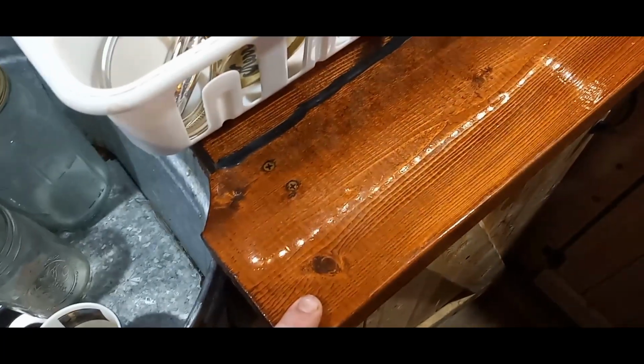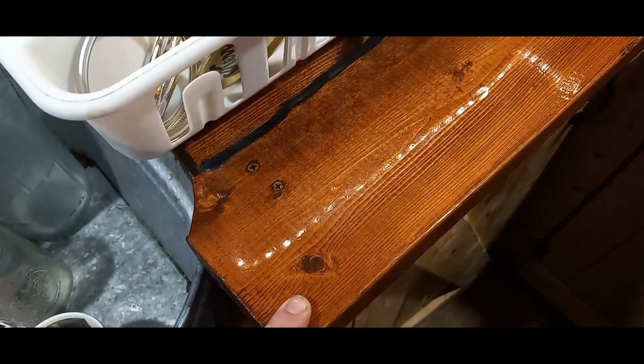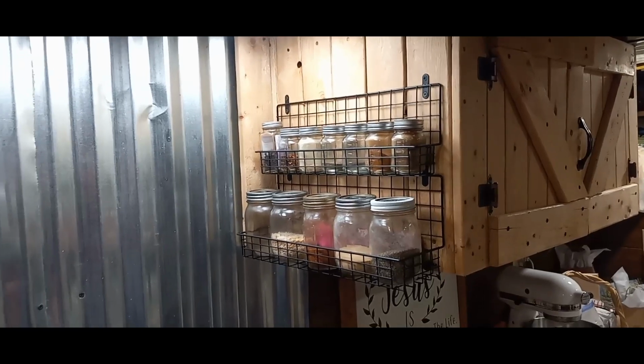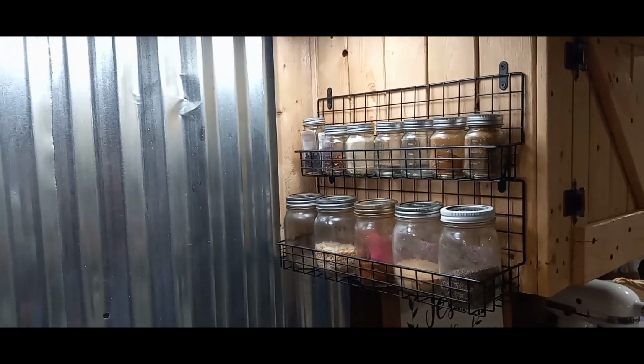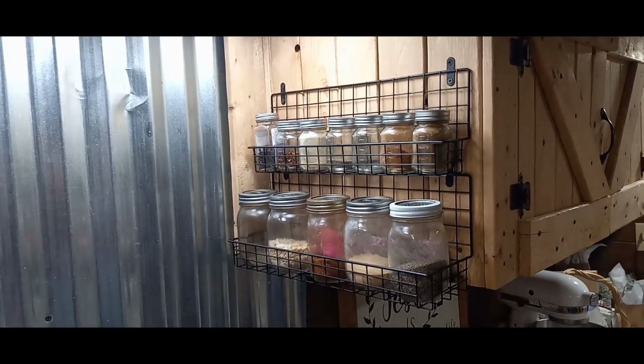The countertops here are just pine wood that is stained, and then we put the epoxy over the top of them. Seasoning racks on both sides of the oven. Once again, just trying to make up space, all that you can. Everything best you can needs to be utilized.